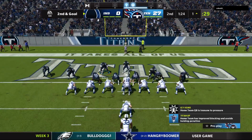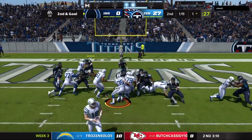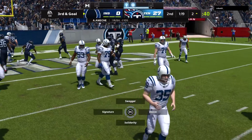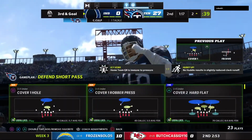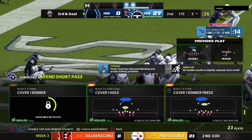Another shot from the 1 on 2nd and goal. They'll let the fullback try and take him home. Trying to keep those big legs churning, but he's going to go down in the backfield. Officially, it will go as a 1-yard loss, and that's going to lead to a 3rd down.